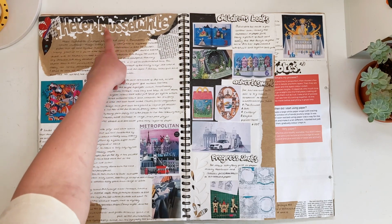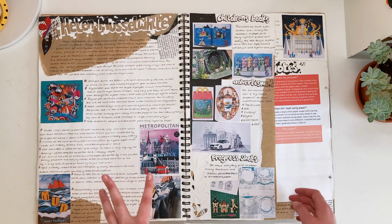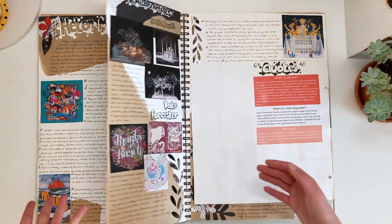She's a really good artist. I still follow her and I still really like her, Helen Musselwhite. She makes these amazing illustrations all out of paper.